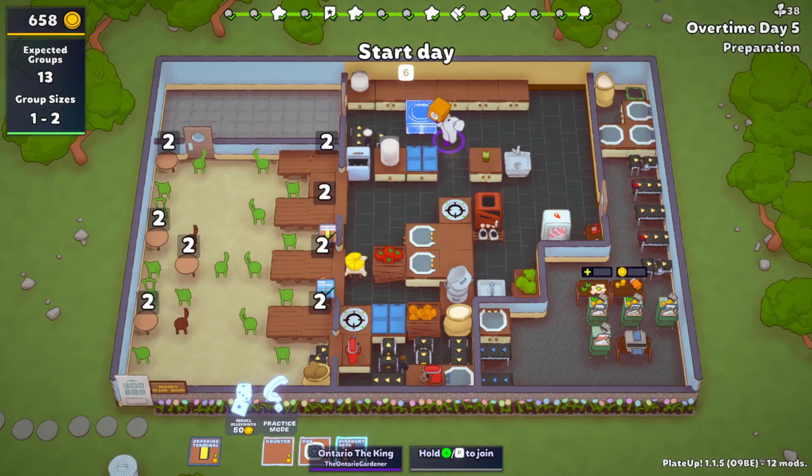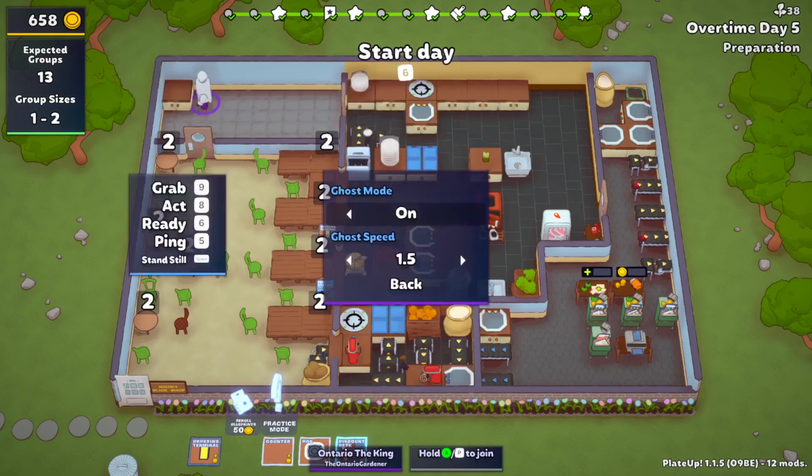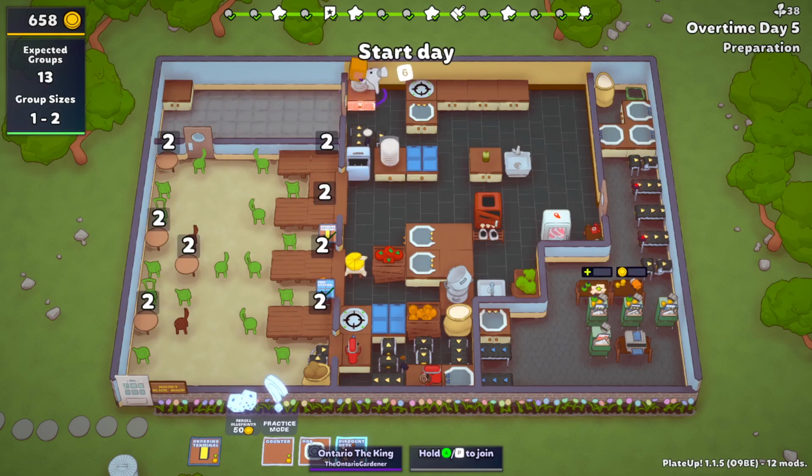So this is going to go here. This is going to go to here. Like this, all right? And then I'm going to have to move all these. I'm going to go to prep ghost speed 2 because we just have to move so much stuff out of here. You can see how much faster speed 2 is compared to speed 1.